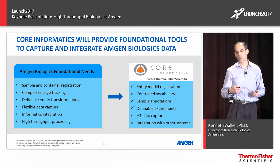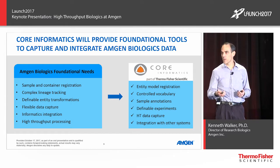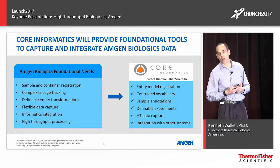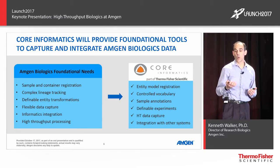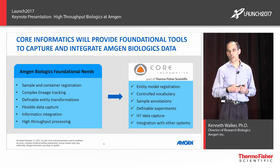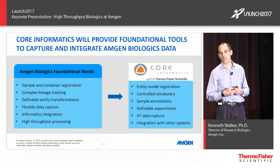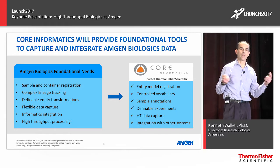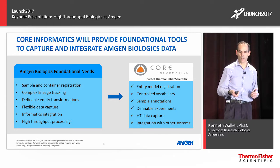And so we found that Core Informatics offered some of the fundamental tools that we would need to build these systems. They gave us entity model registration, controlled vocabulary, sample annotations, defined experiments, high throughput data capture, and very critically, integration with other systems. Because as I mentioned, we have a lot of other systems that we need to be able to connect to our central database.